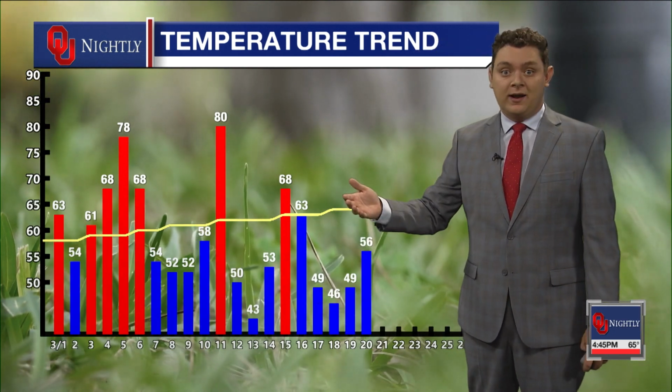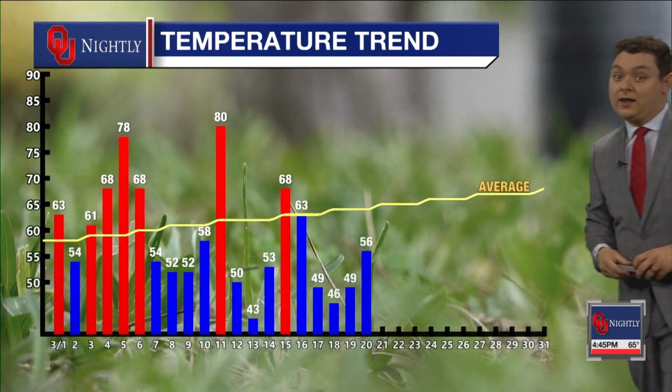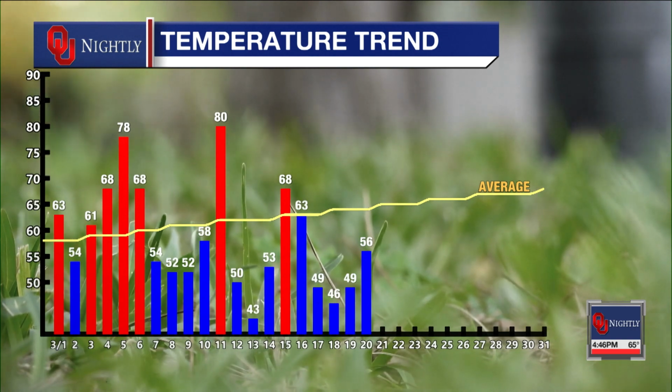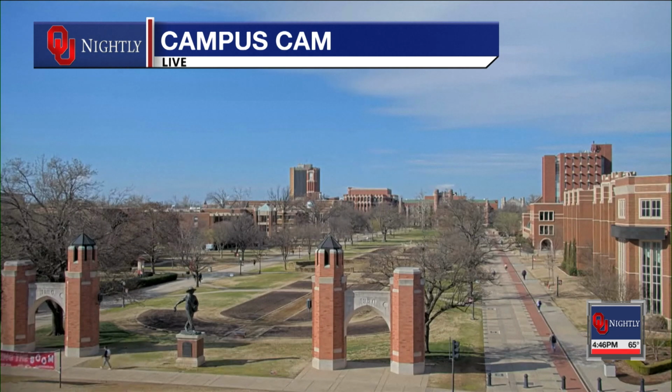So coming up over the next several days, we're going to continue to see temperatures hang out above average again for the next several days, as we move into here.